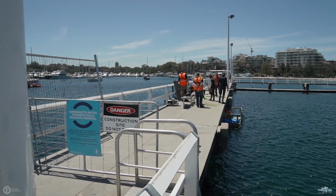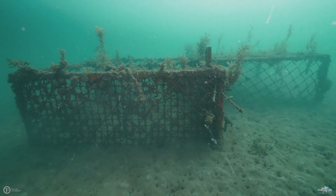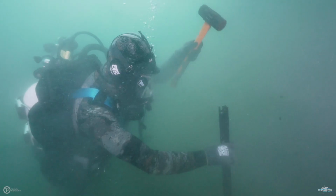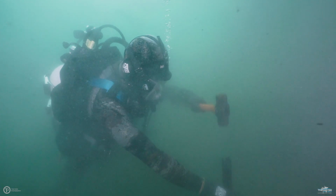So we're finishing up here. It's our final survey of this construction site. Our divers have actually found one last endangered Sydney seahorse, and it's being relocated right now to the seahorse habitat here at Gunnamatta Bay. Construction can have adverse effects on the marine environment. However, with the right procedures in place, we can completely eliminate those.